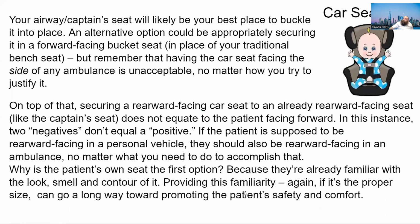So, where do we place the child in the ambulance? We've got the child in a car seat. And look what I wrote here, the airway or the captain's seat, the one directly behind the driver usually, that'll be the best place.